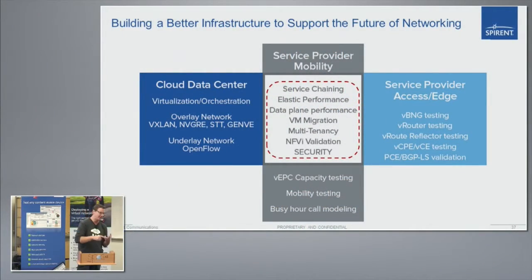We want to build a better infrastructure for that. So we kind of see that, I call it the common denominator. There's that infrastructure piece that everybody's going to have to work with. If it's elastic scaling, data plane, control plane, security, there's pieces that everybody has to understand. And that infrastructure is then used for different things.